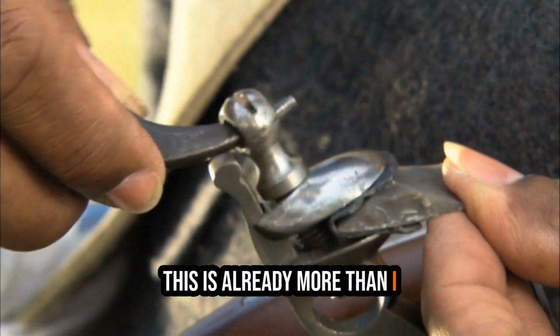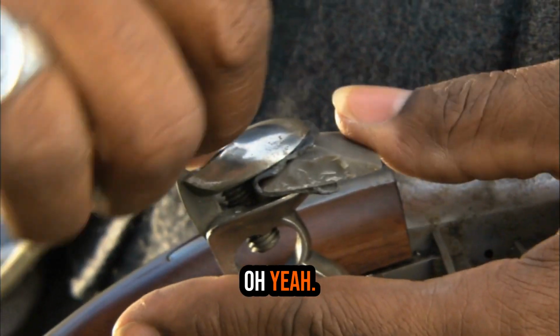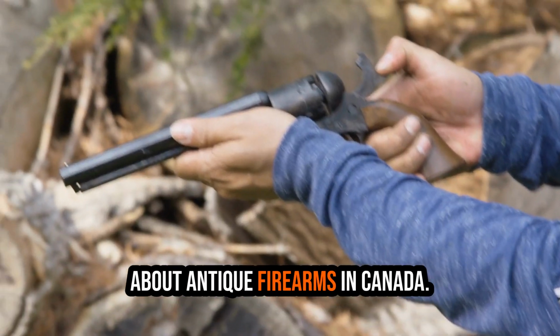This is already more than I knew about antique firearms. And we're just getting started. Oh man, there's more. Oh, yeah. All right, we'll dive back into it in just a sec. Stick with us. All right, so we're back.